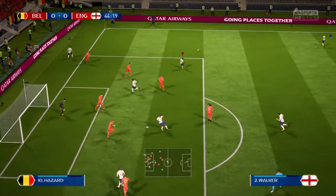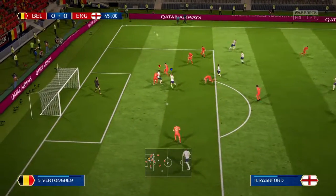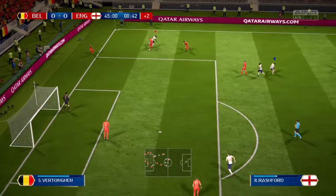Kind of save you make after training every day for that kind of situation from club. The shot's on! Good block. That's the referee's decision. Two added minutes.